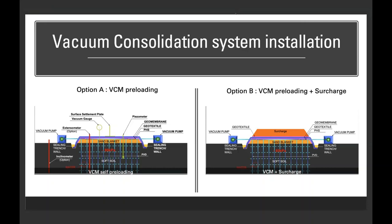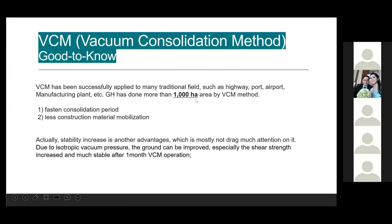Actually, for the VCM, I heard from this morning, Professor Bagado and Professor Sudisa already introduced mainly some research and some application in Thailand. But today I want to draw attention to another part. That means the VCM is not only a popular soil treatment method, but has another advantage: the stability.